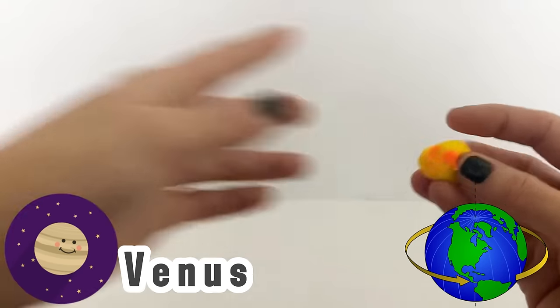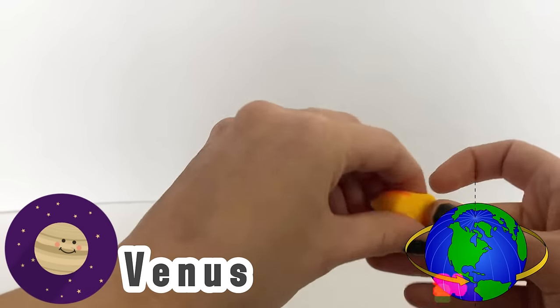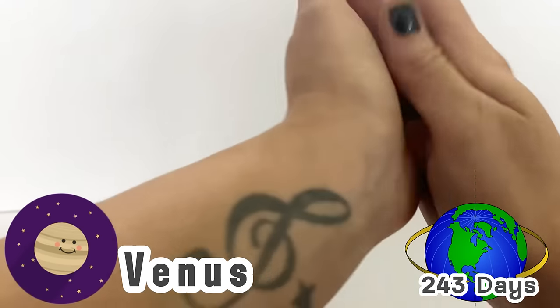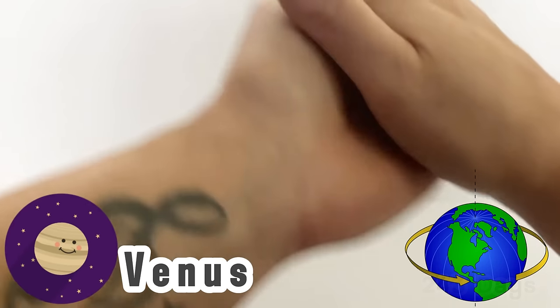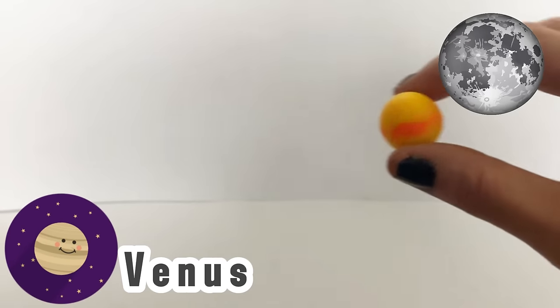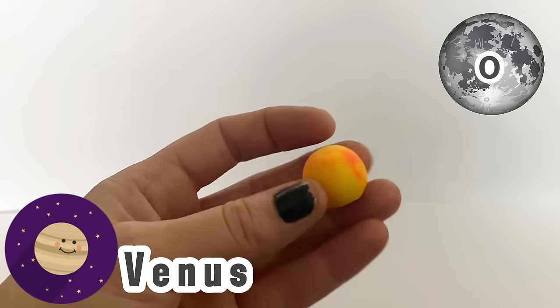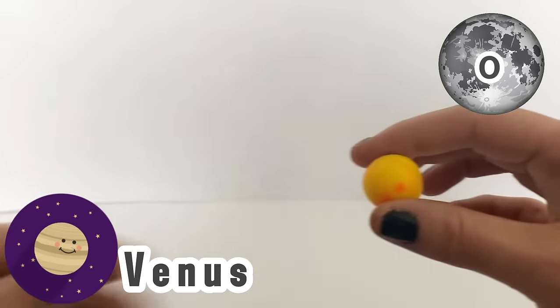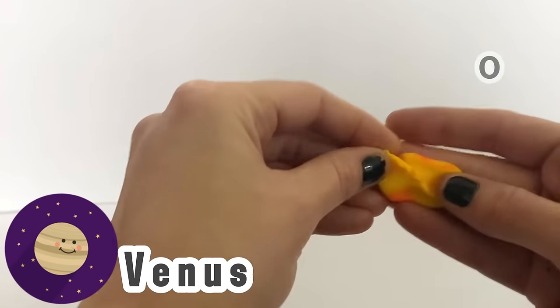However, Venus is the longest planet to rotate on its axis. It takes 5,832 hours, or 243 days, to rotate just once. Venus also has no moons. It is thought that Venus had moons many, many, many years ago, but the moon crashed in to its surface.